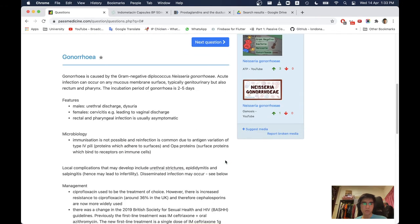Here are some notes on gonorrhea. Gonorrhea is caused by the gram-negative diplococcus Neisseria gonorrhoeae. Acute infection can occur on any mucous membrane surface, typically genital and urinary, but also rectum and pharynx. The incubation period of gonorrhea is 2 to 5 days. Features include, in males, urethral discharge and dysuria; in females, cervicitis leading to vaginal discharge. Rectal and pharyngeal infection is usually asymptomatic.